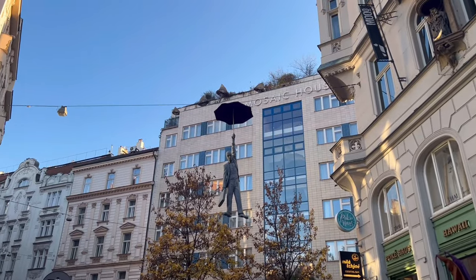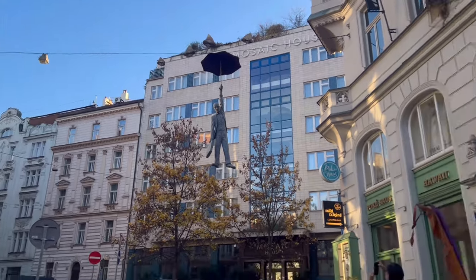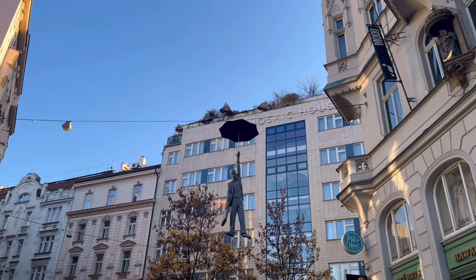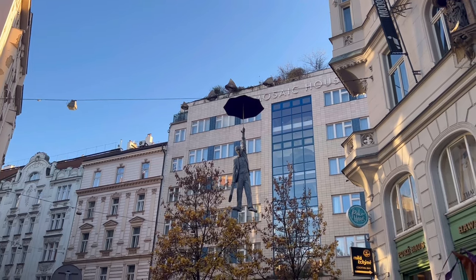So we just stumbled across this hanging umbrella man here in the middle of the street, which we were supposed to look for, but Vicky spotted it. So here we are. There's mushrooms on top of the building above. Yeah, really cool. Yeah, it does look like he's hanging.